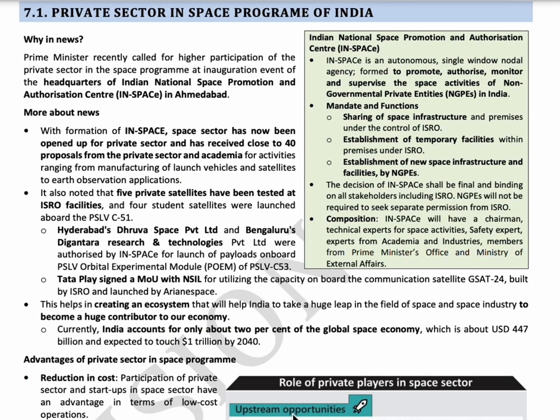Private sector in the space program of India. The Prime Minister called for higher participation of the private sector in space programs at the inauguration event of IN-SPACe in Ahmedabad. IN-SPACe is the Indian National Space Promotion and Authorization Centre. It is an autonomous single window nodal agency to promote, authorize, monitor and supervise the space activities of non-governmental private entities in India. The other body that supports private players is NSIL, New Space India Limited.